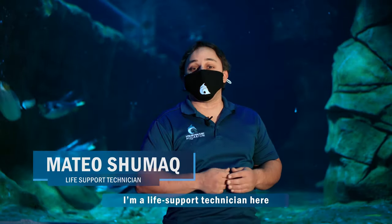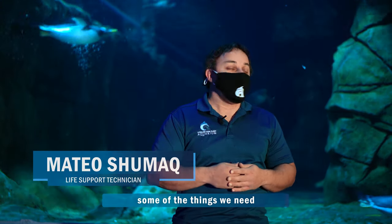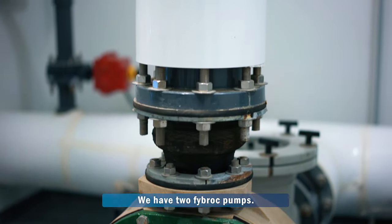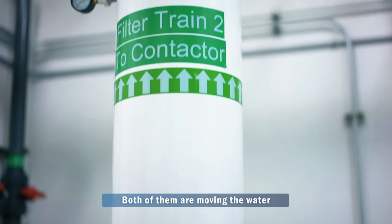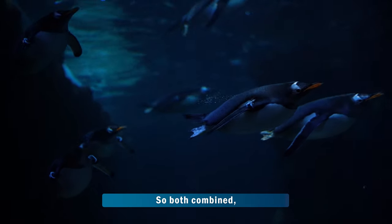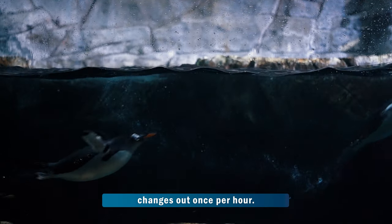My name is Mateo and I'm a life support technician here, and I'll be taking you through some of the things we need to clean and filter this beautiful penguin habitat behind me. We have two Fibroc pumps, one with a 10 horsepower motor, the other with a 7.5. Both of them are moving the water through our filtration system at about 500 gallons per minute. So both combined, the whole 62,000 gallons that you see changes out once per hour.